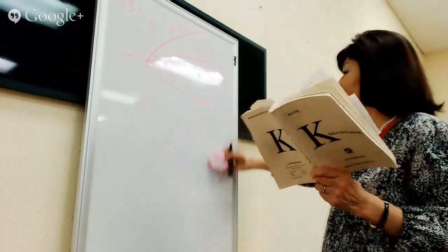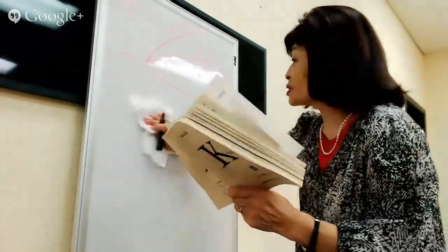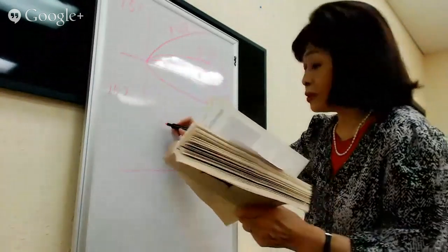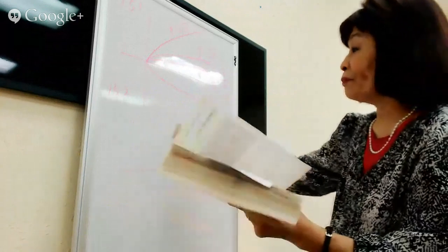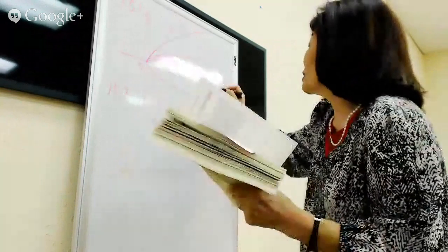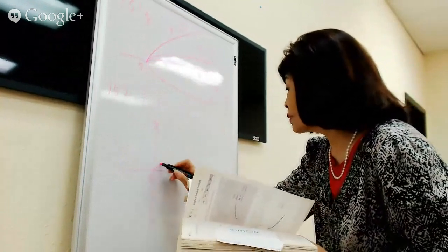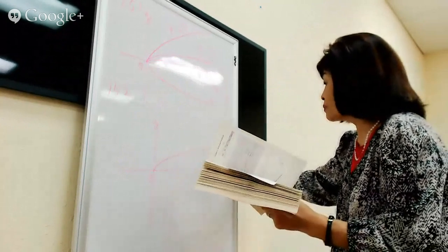Now they do the next one, 152. I give the basic graph here, with axes x and y. So y equals root x, same graph. 1, 2 here, let's go this way. This is y equals root x.